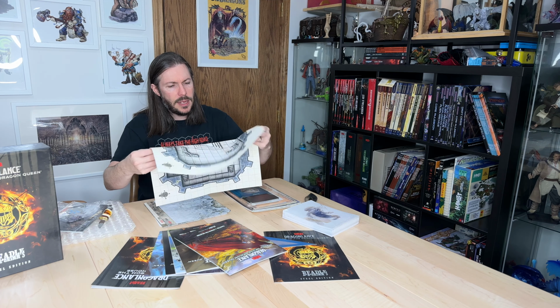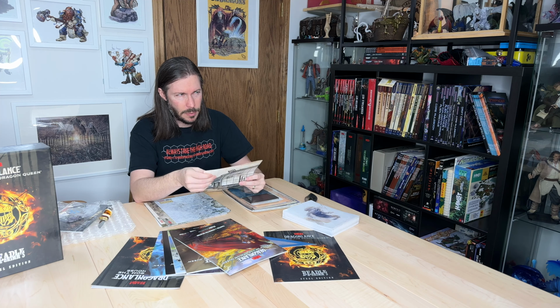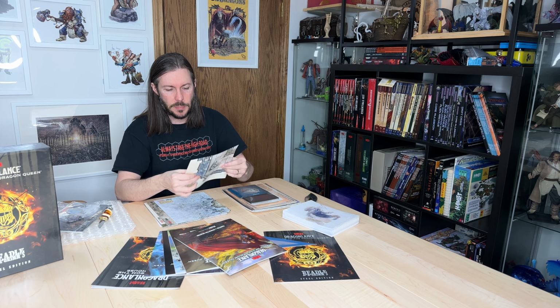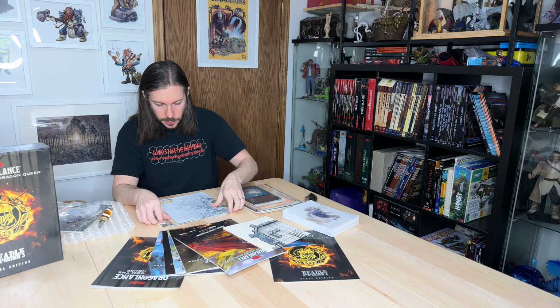Okay, it is made of, I would say, your standard D&D map material, although this has got a little bit of a waxier feel to it than I think is probably standard. But as far as the paper quality and thickness, I would say it's about the same as your standard D&D map. But again, it's a little bit more wax feel on there.